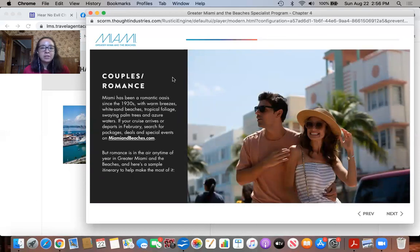Miami has been a romantic oasis since the 1930s with warm breezes, white sand beaches, tropical foliage, swaying palm trees, and azure waters. If your cruise arrives or departs in February, search for packages and deals and special events on miamiandbeaches.com. Okay, again, click on it. It'll take you to another window or another pop-up, but just for time's sake, we're going to keep going on. But romance is in the air any time of year in Greater Miami and the beaches, and here's a sample itinerary to help make the most of it.